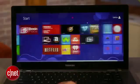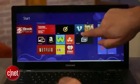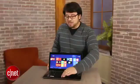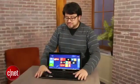You're also missing touch. There's no touch screen here. So you may want to reach up and just do that, and you can't, not on this iteration at least. And that's a little bit of a disconnect, although the trackpad is large, feels comfortable, and the keyboard's good.